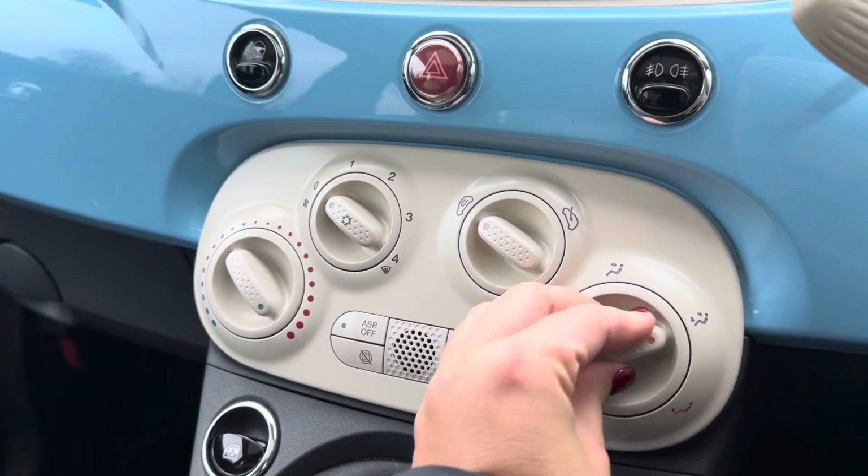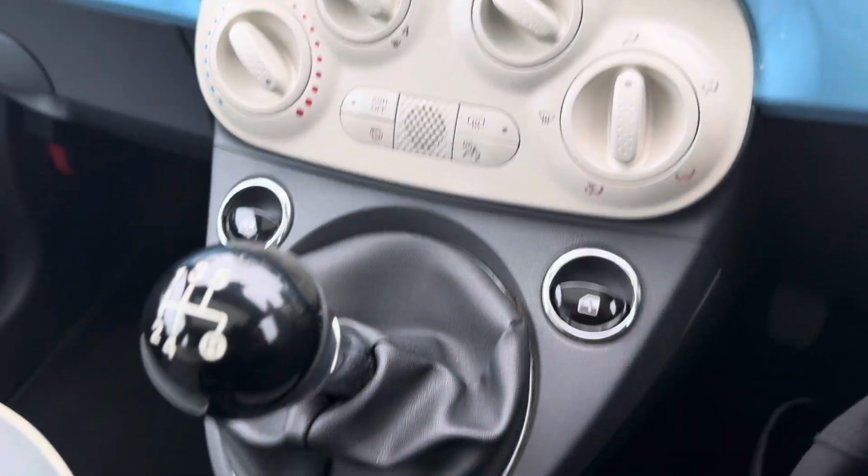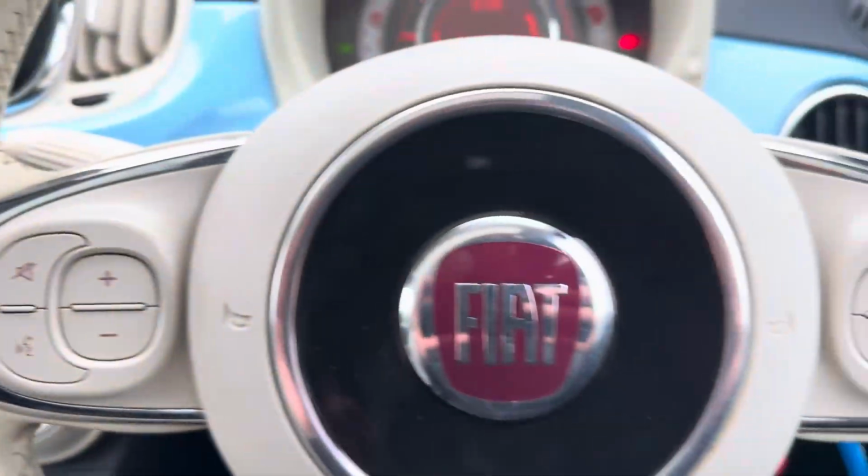Moving down, we have your air conditioning, which is easy to use and control, so you can control the cabin's temperature, as well as your two front window switches provided, and also a USB charge port.